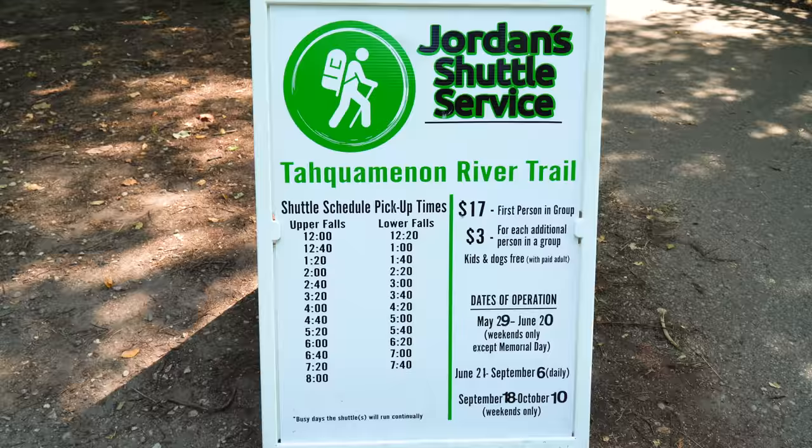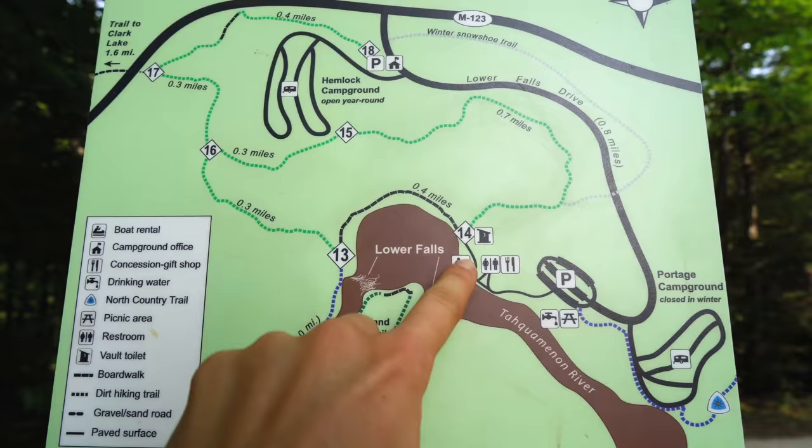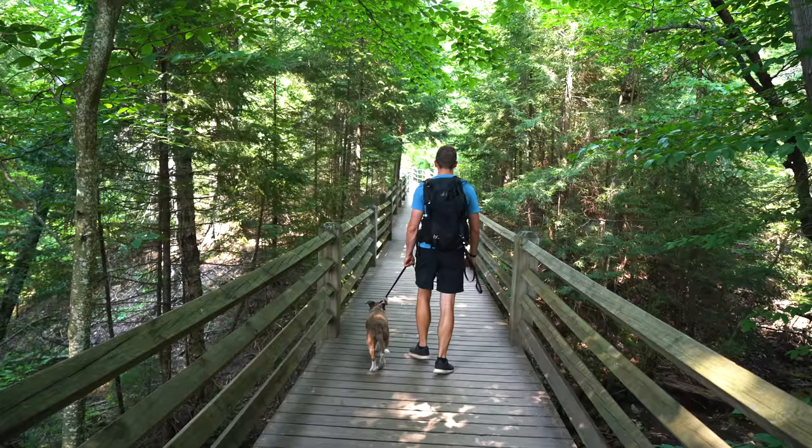Next up, we're checking out Lower Falls, which is in a different area than Upper Falls, and you can hike between the two. It's about 4 miles one way, and they have a paid shuttle that'll take you back to your car if you don't feel like doing the round trip hike. But we wanted to take it a little easy today, so we're just gonna explore some of the shorter trails around this area of the park.